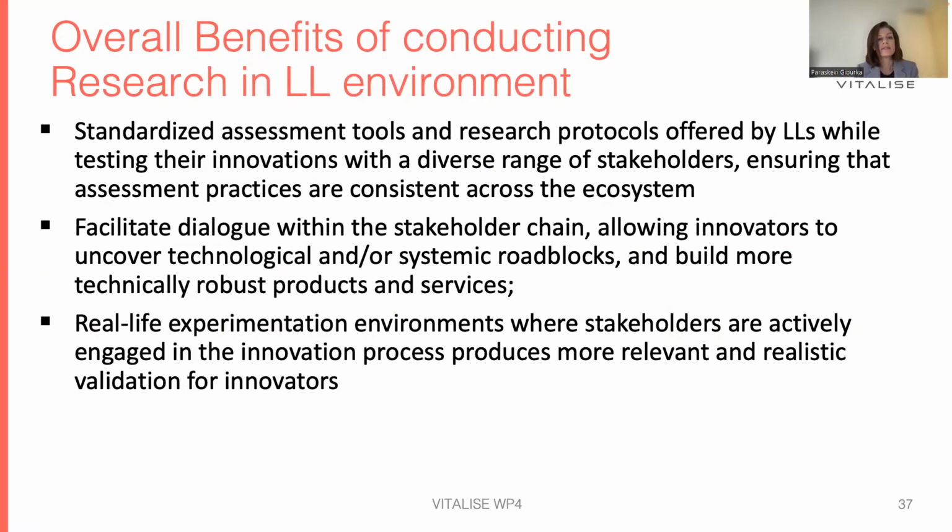Then it facilitates the dialogue, as we mentioned before, with the whole stakeholder chain, and this allows innovators to uncover the technical or the systemic roadblocks to specific technologies, and this information is valuable to build more technically robust products or services. The real-life experimentation environments, where all stakeholders are actively engaged, can produce more relevant and realistic validation for innovators. Next slide, please.